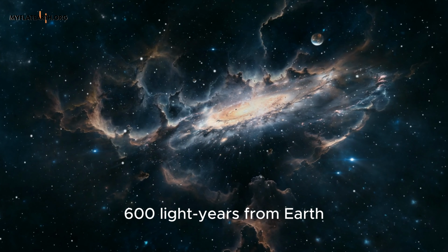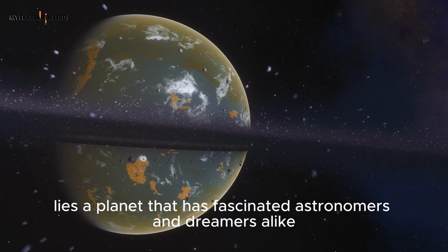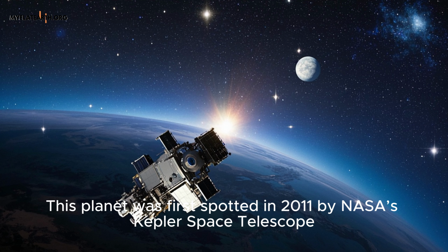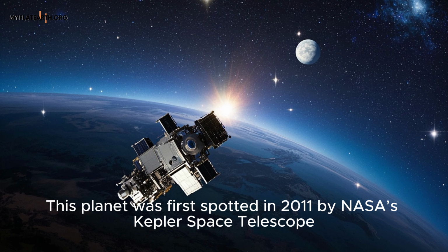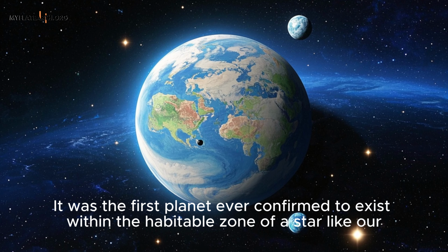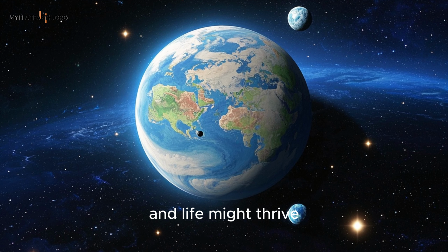600 light-years from Earth, orbiting a distant sun-like star, lies a planet that has fascinated astronomers and dreamers alike. Welcome to Kepler-22b. This planet was first spotted in 2011 by NASA's Kepler Space Telescope. What made it extraordinary? It was the first planet ever confirmed to exist within the habitable zone of a star like our Sun, where liquid water might flow and life might thrive.